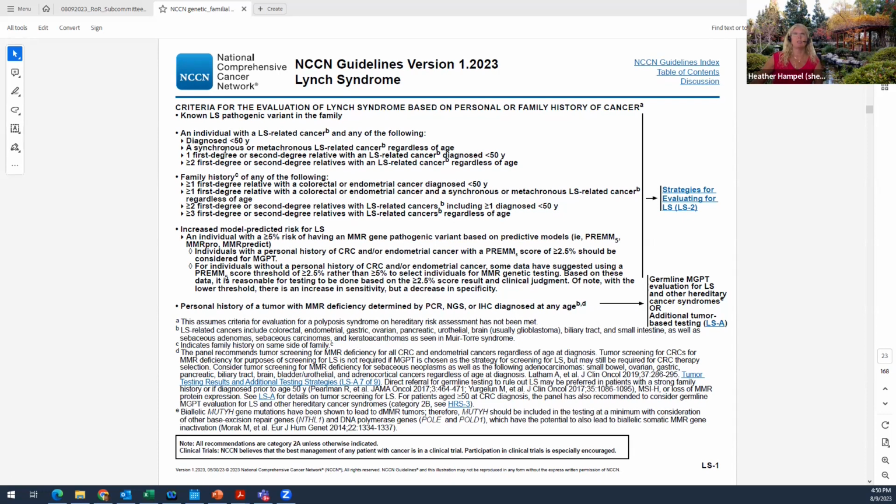If they have one of those tumors and a synchronous or metachronous additional Lynch syndrome associated cancer at any age, so this could be somebody with endometrial cancer at 70 and colon at 80, meets criteria. And people who have any Lynch syndrome associated cancer and have a first or second degree relative with another Lynch syndrome associated cancer diagnosed under 50. So if the proband is under 50, they already meet, but say the proband's 50 or older and has another relative with a Lynch syndrome associated cancer under 50, they're going to meet criteria. And then lastly, of course, 3 cases total of Lynch syndrome associated cancer now, regardless of the ages of diagnosis.